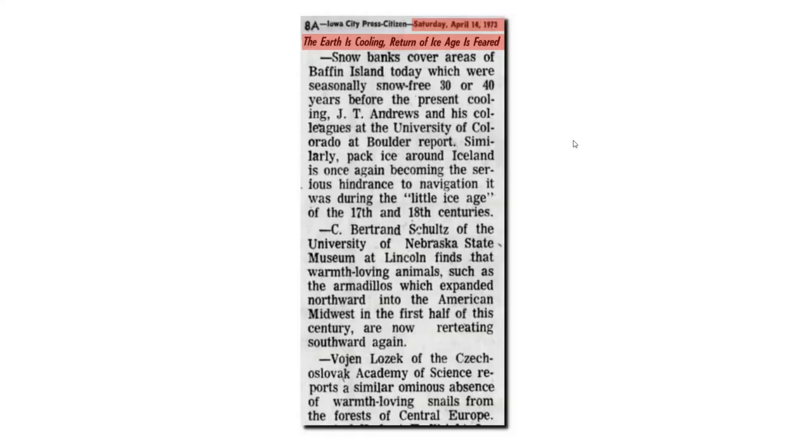In 1973, it was reported the Earth is cooling, return of ice age is feared. Snowbanks cover areas of Baffin Island today which were seasonally snow-free 30 or 40 years before the present cooling. J.T. Andrews and his colleagues at the University of Colorado at Boulder report. Similarly, pack ice around Iceland is once again becoming the serious hindrance to navigation it was during the Little Ice Age of the 17th and 18th centuries.